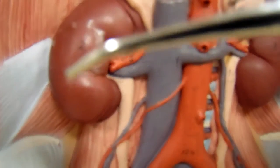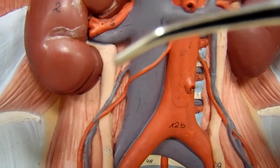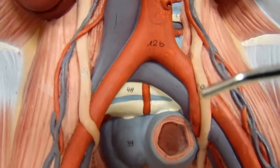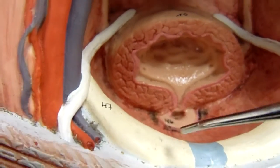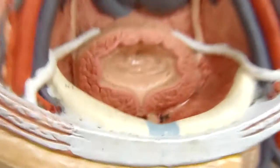Okay, but we want to get rid of the nitrogen waste and creatinines and maybe dump some sodium if our blood pressure is too high. We go down the ureters here. See that? There's two ureters coming down to the urinary bladder. It can hold 600 to 800 milliliters of urine, and there's the urethra hole right there. Then we urinate to the outside world.